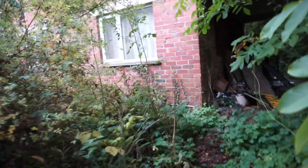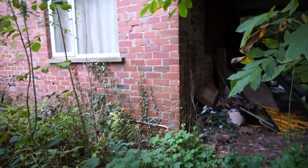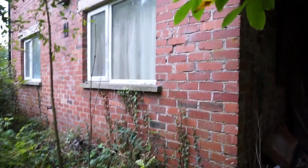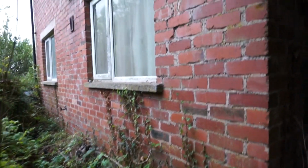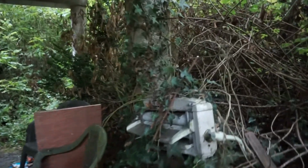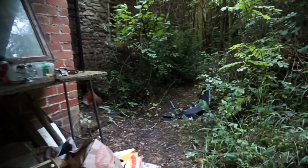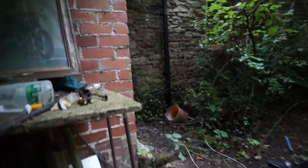Talking to the owners and they said it's been ransacked in there, which is such a shame. I do hope not. I was really hoping to get here before that happened. Wow, there's an old mangle there. My mum used to have one of them. Old washing mangle. Oh, they've boarded up that window. A jar for the puppy.